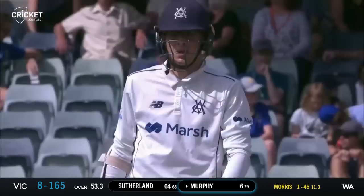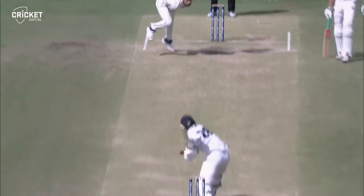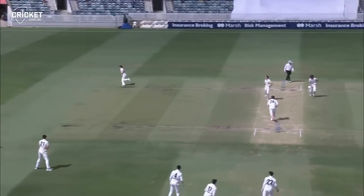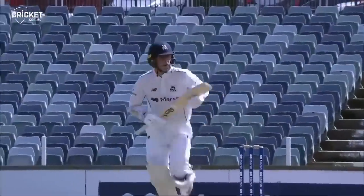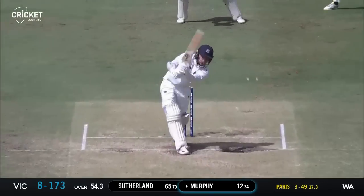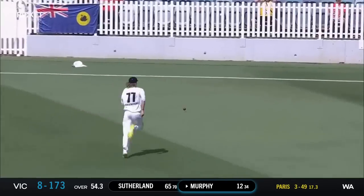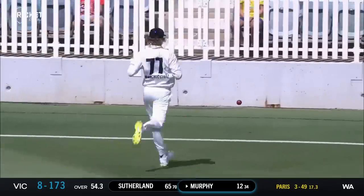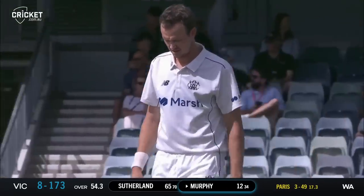And driven beautifully by Todd Murphy. Free flow of the bat. Picks up four. Beautiful shot, Todd Murphy. Particularly given the circumstances we just spoke about. Morris bowling short at him and his field set to bowl short. Full from Paris. Edged just over gully. Almost spooned over. Murphy gets four more. Raced away.